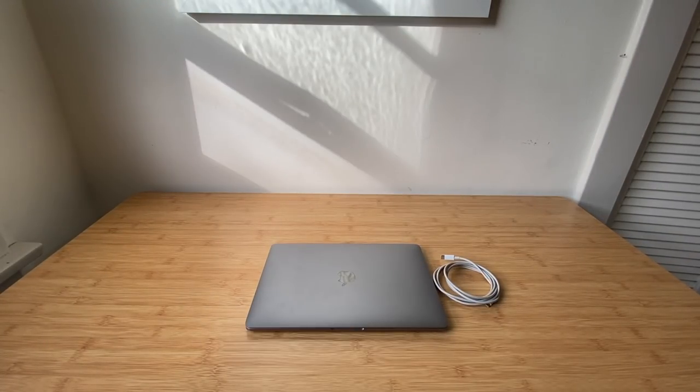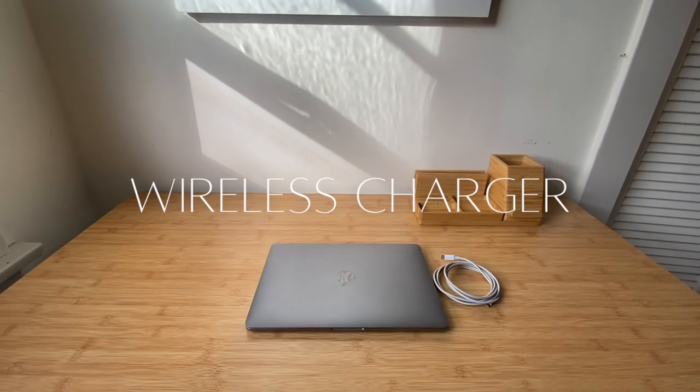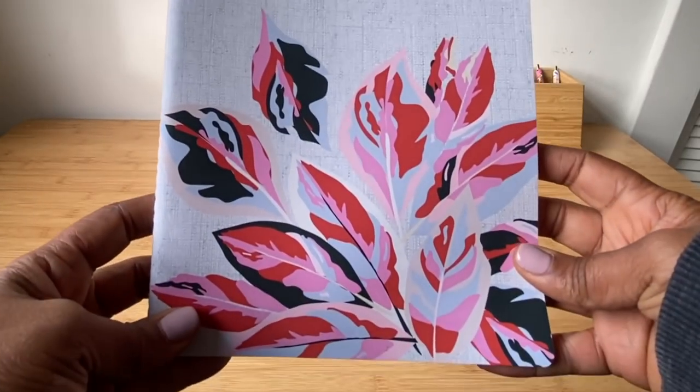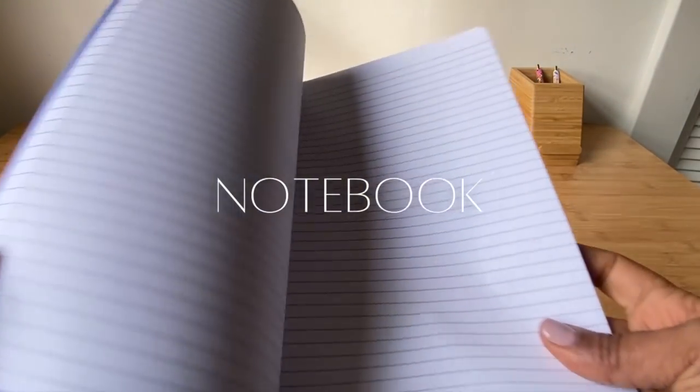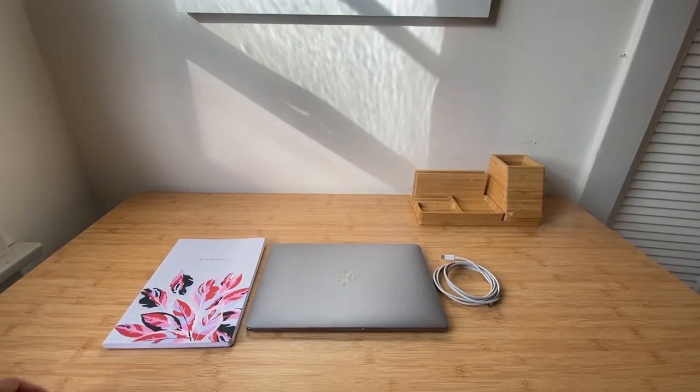Next up is a wireless charger. My niece wanted one for Christmas, so I got her one, and then I got one for myself too. And I really like it. I could just plop my phone on there and charge. A notebook always is a must-have on my desk. I go through them pretty quickly.